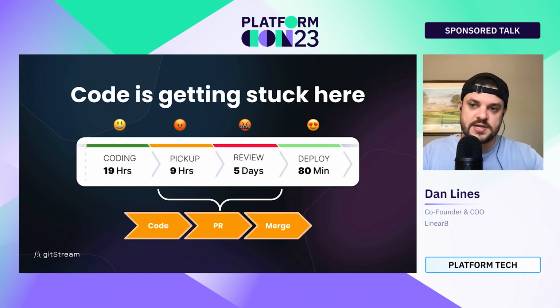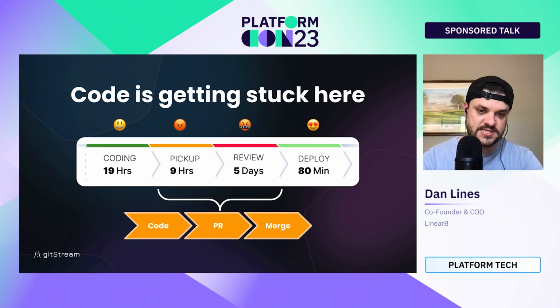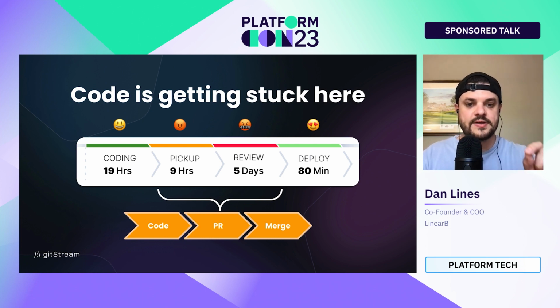This slide is super important because it gives the context for a lot of what I'm going to be talking about in my talk today. In this data, where it says "code is getting stuck here," this is coming from the LinearB community. We have the luxury that we've now been analyzing millions and millions of branches and pull requests, and our data team is able to analyze where code is getting stuck. Is it more on the coding side? Is it more on the PR pickup side, the PR review side, or the deployment side? What was really interesting, and we didn't know this before, is that the area where developers are having a very poor experience across the community right now is in the pull request pickup and the pull request review areas.